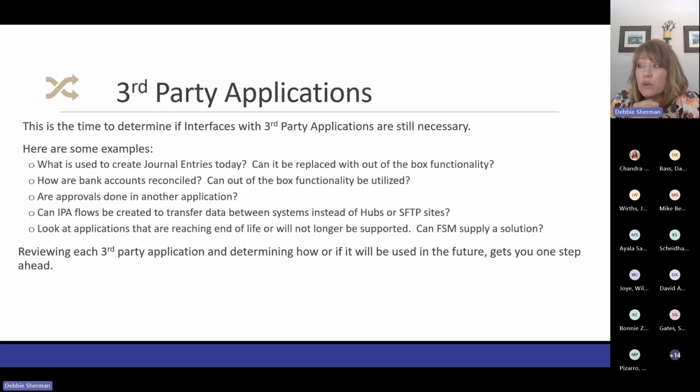Look at applications that are reaching end of life, or that will no longer be supported, or that can be sunset. Can FSM supply a solution for that? So far, we've been hard pressed to say no, we found a solution for everything. But review those third-party applications, determine how and if they're going to be used in the future, and get one step ahead of that.